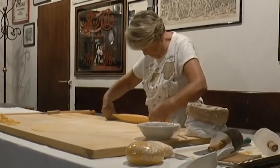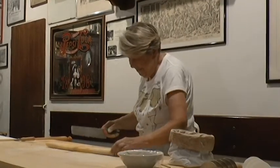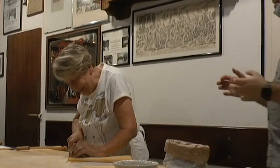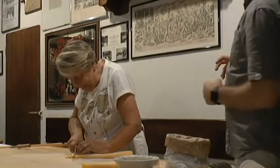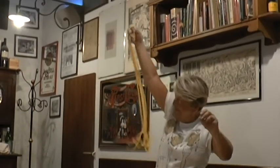Now she's rolling, she's folding the sfoglia. She starts from the middle because it's the longest part. You ready? Yeah.